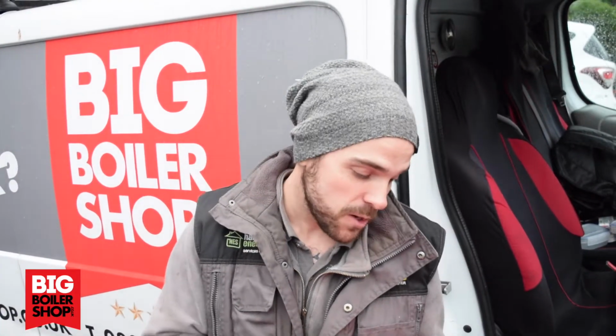Small kilowatt boiler, if I check my paperwork here, it is a 28 kilowatt. It's an elderly lady that's in the property, so she doesn't need a hell of a lot of hot water flow, so we're putting in that size boiler. She doesn't need any higher.